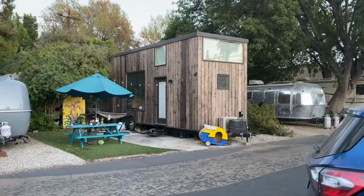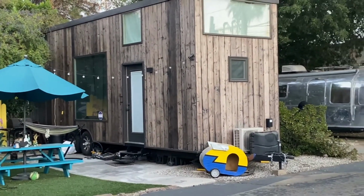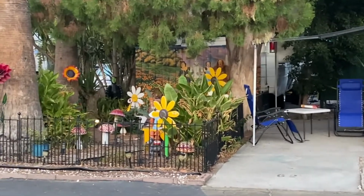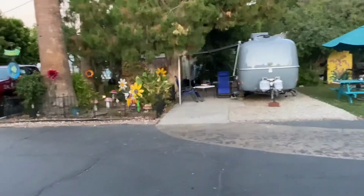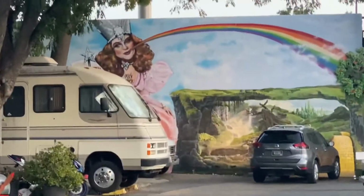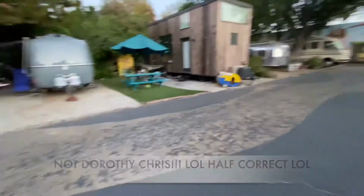Pretty cool. Now that right there is what I love. That tiny house. That is cool. They pulled that thing in here and people live in there permanently. That is cool. And that's a new trailer there. The same person that was living there had all that garden 2 years ago. They may have gotten a new or smaller trailer. Because I stayed right there where that Winnebago is. That was my spot, I believe, 2 years ago. If not, it was further. See, more artwork there. We know who that is. Dorothy from the Wizard of Oz. Pretty freaking cool.